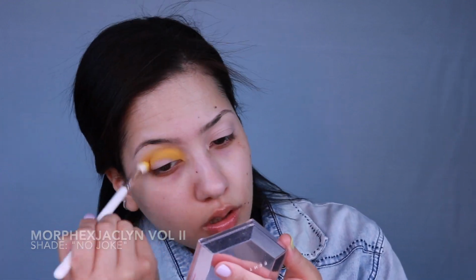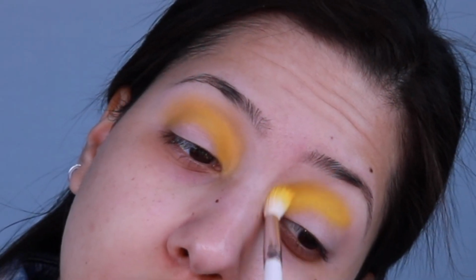Morphe formulas just keep improving. This palette is honestly amazing. This palette, I feel like, is better than her first one. I've never done yellow ever. Yes, I have. No, actually, I did not. I've done gold and pink, but never a straight up chicken yellow.